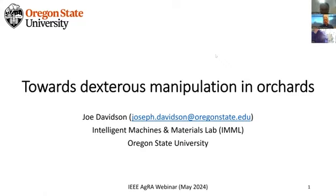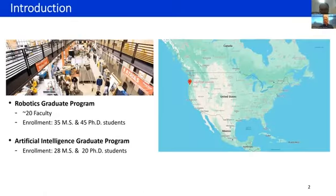And just by background, OSU Robotics, we have a graduate program in robotics, and we have a graduate program in AI. And it covers kind of the full breadth of robotics. And so here's a picture of Graf Hall, where all of our research labs are. It's been a growing program over the last 5 to 10 years. We have about 20 faculty now, and approximately 80 master's and PhD students. And OSU itself is located in the city of Corvallis, which is up in the northwest corner of the United States. And the closest urban area to OSU is the city of Portland.